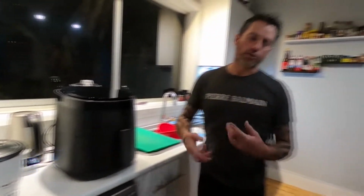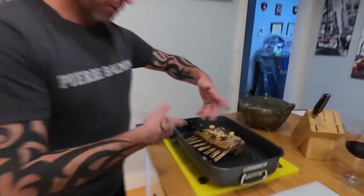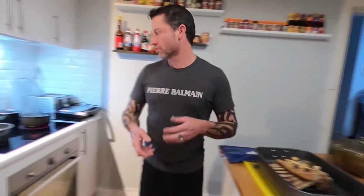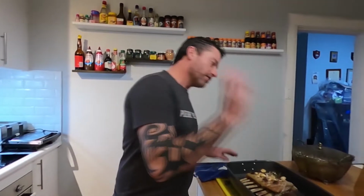Gravy's simple, unless you want to do it really traditional style. We would use the fats in the bottom, but we're probably only going to do that with a roast. A rack is not going to give you much juices, and we could add to that. We could put some vegetable juices with it and do a gravy. Let's just make an easy gravy and continue on.